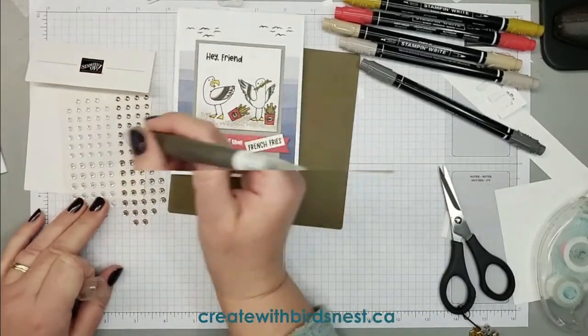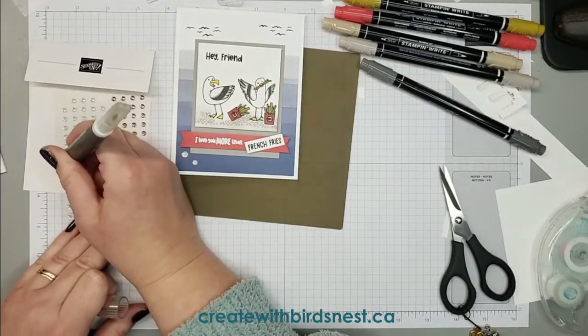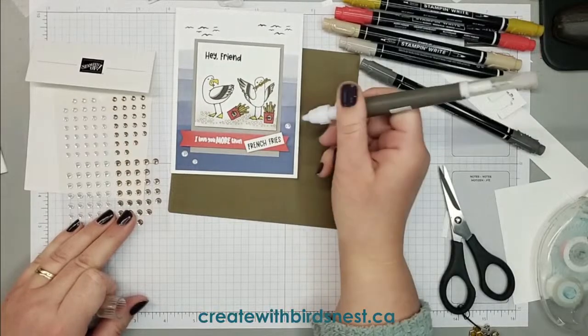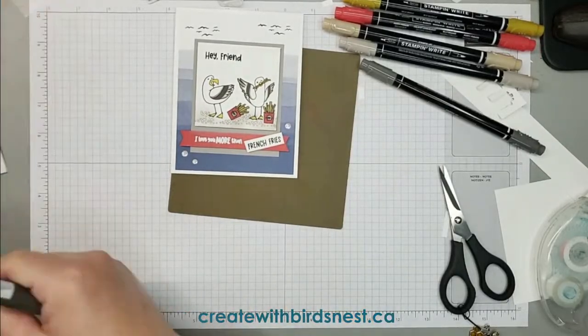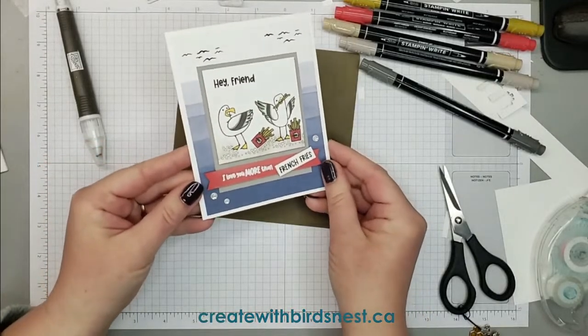So I'm going to take that. And then we'll use another one too. I think maybe we'll go with a large one and put that up there. Okay, what do you guys think so far of today's card? Isn't that a fun one?